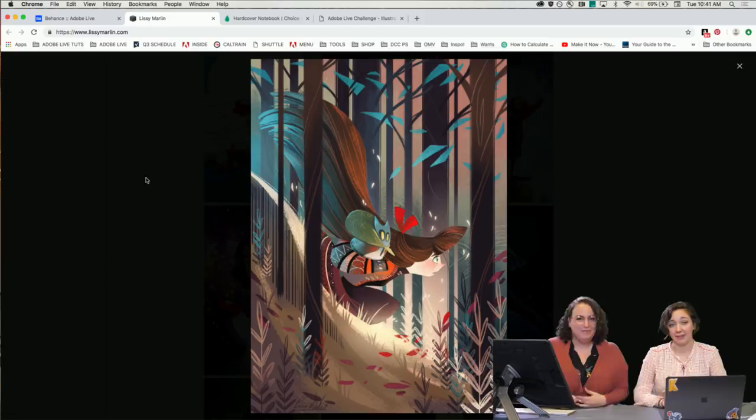Now this reminds me of The Secret of Kells, kind of. A little bit. The style. I think I drew it right after I saw that movie. Oh my gosh. That's such an inspirational style, specifically.